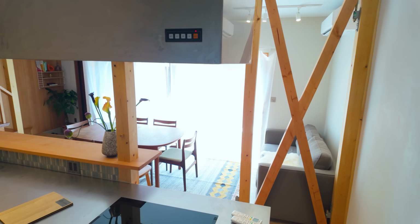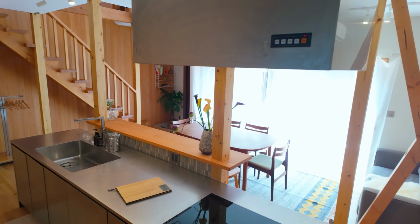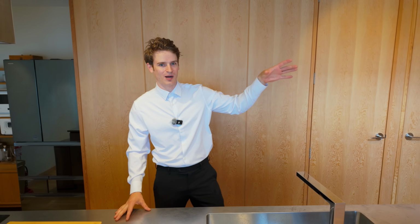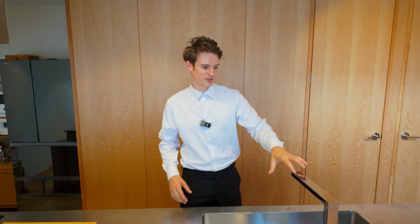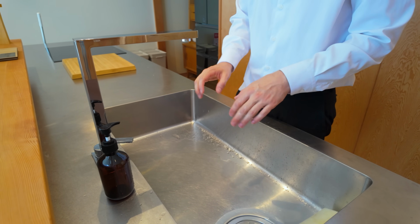Now, let's talk about the kitchen. We built the first floor around this huge 3.5 meter kitchen that I found on Yahoo Auction. Got it for a steal for about 315,000 yen. We just had to go to Yokohama and pick it up. But just this blender alone is about 300,000 yen apparently.